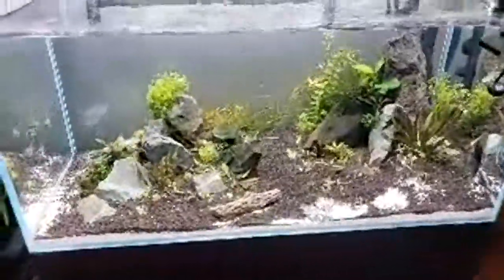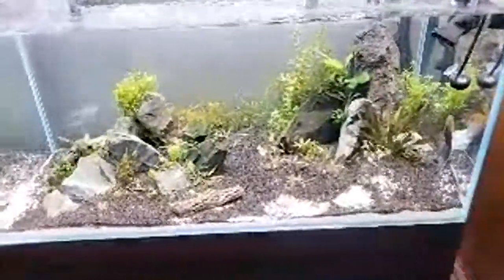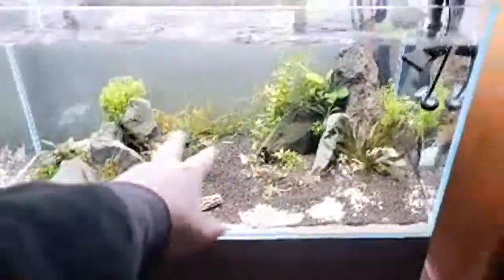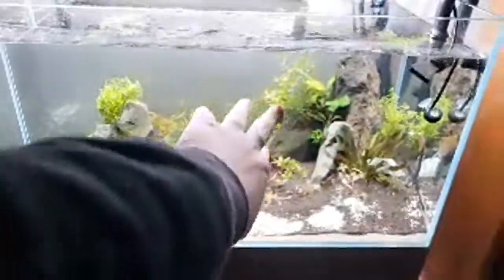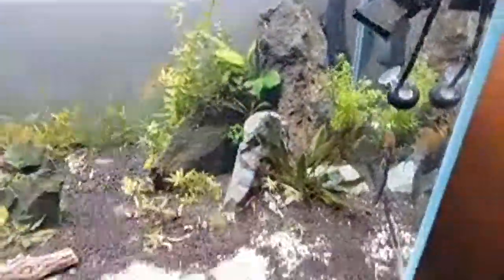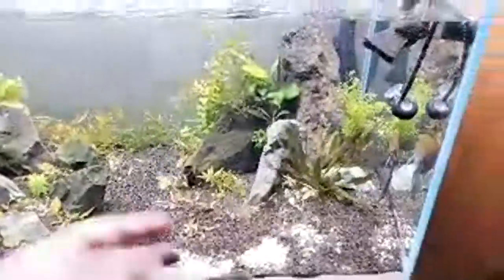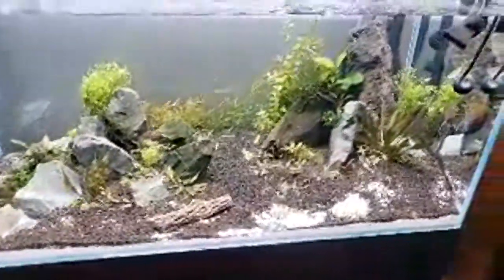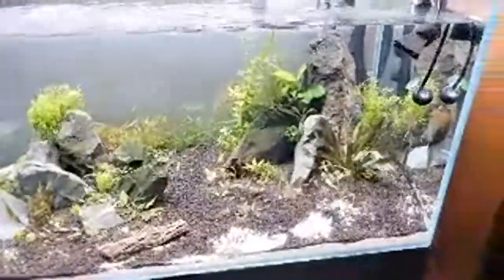I'm sure it will evolve. It'll probably turn into a jungle tank like all my other tanks. But right now, it just feels very disjointed because the plants are too tall. There's saffron bacopa that's also going to be red up here. And there's some Anubias back in here that's big. I can't remember which one that is. I was going to put some Coffeefolia back in there.